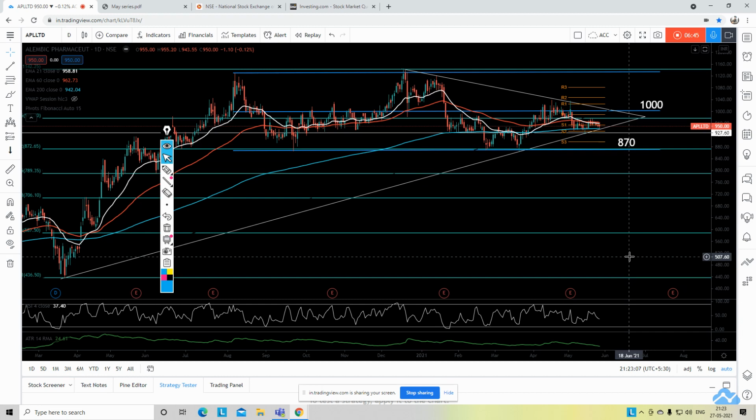The 21 and 60 EMA average around 960, and the 200 exponential moving average, let's say, rounded off, is 940. So avoid this 60 and avoid this 200 exponential moving average. Where we have to focus: if Alembic Pharma goes below 927 on any particular day in the June series, you can enter towards the weakness, and the profit booking range would be 870. Correct, 870.